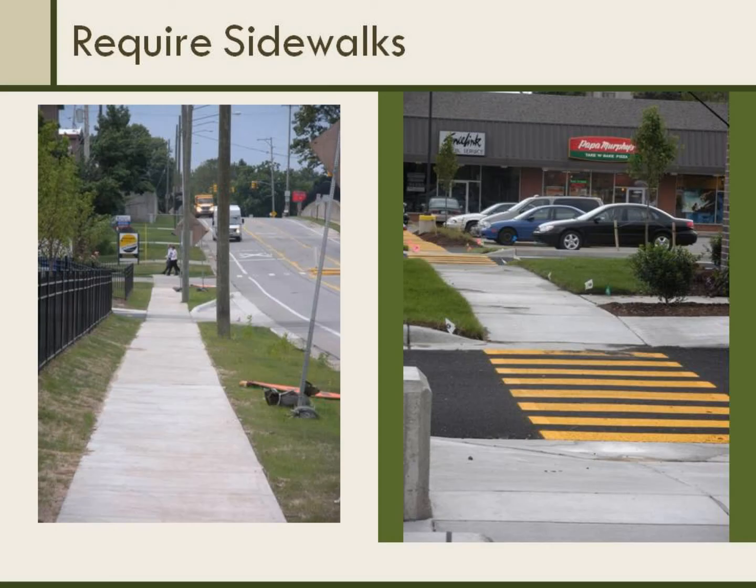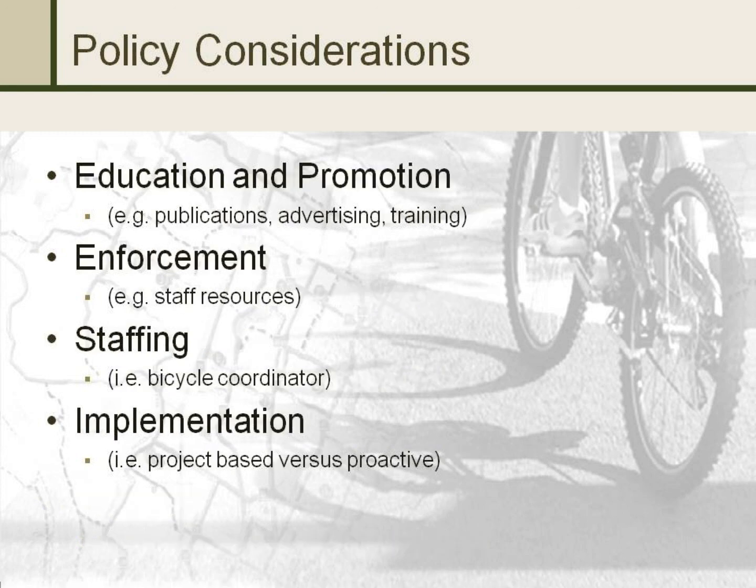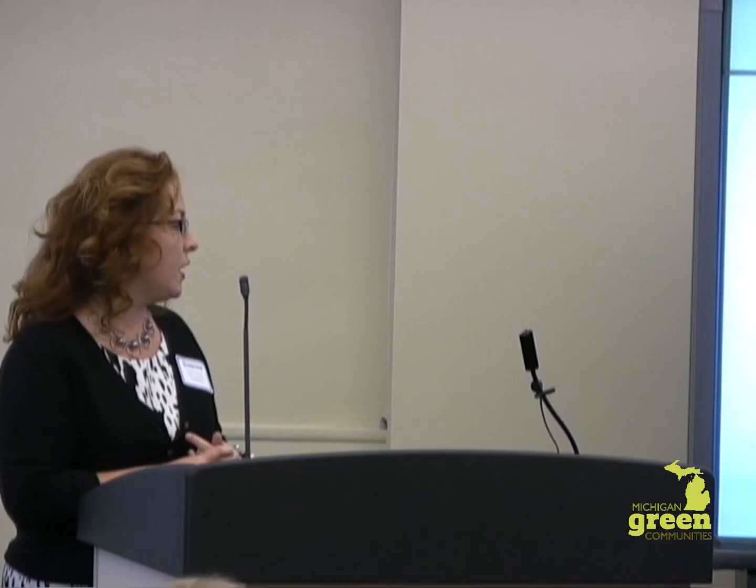We also do simple things like we require sidewalks for every development project. We require the installation of bike racks for everything. And then these are some of the policy considerations that we need to look at regarding maintenance, liability, although it's not as bad as you think, and funding. How do you do education and promotion to get a mode shift, again, get people in the mentality to expect to see bicyclists and pedestrians? And how do you make the whole thing happen from an implementation standpoint?